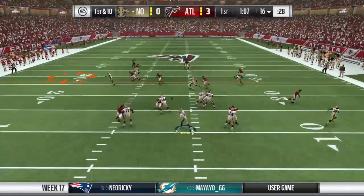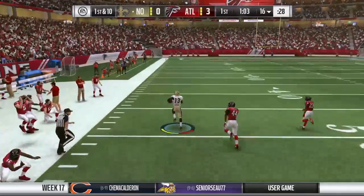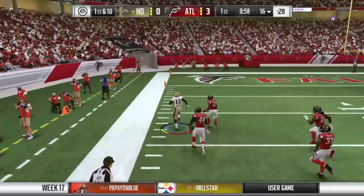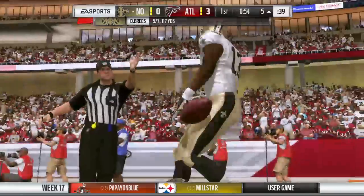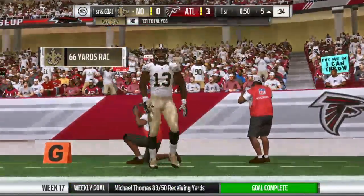Throwing on first down is Breeze. Oh, look at Thomas wide open. And now look at him go. 20, 10, and he takes it down deep into Atlanta territory. A big play there on the catch and run.